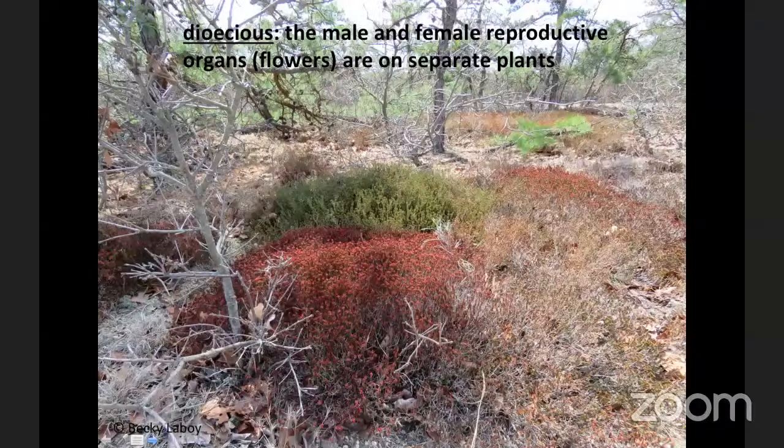In mid to late March through early April, tiny flowers bloom at the tip of each of last year's new growth. Broom crowberry is dioecious. Male and female flowers appear on separate plants. The green clump in the back is the female plant, and the red shrub in the front is the male plant.